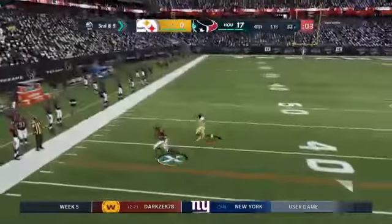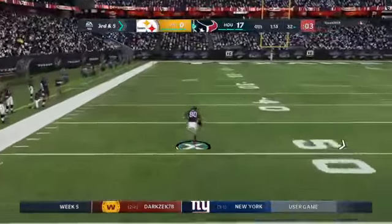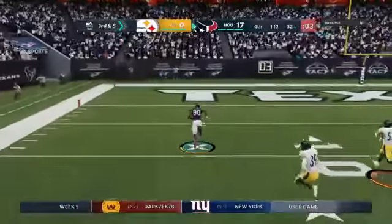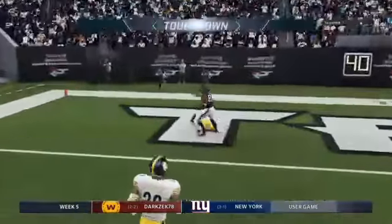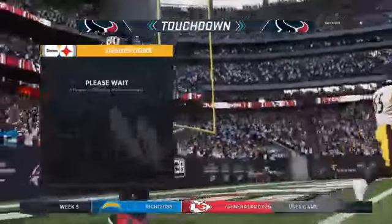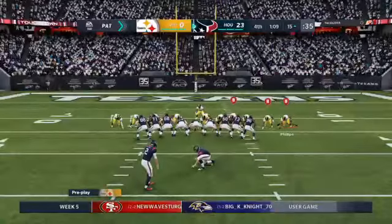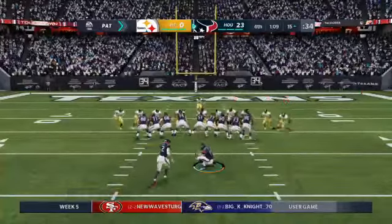Now this time he'll look to throw. He's got Adams on the hookup. And nothing but daylight ahead. Touchdown, Houston. Devontae Adams. His 5th touchdown now on the year. And the Texans will extend their lead.